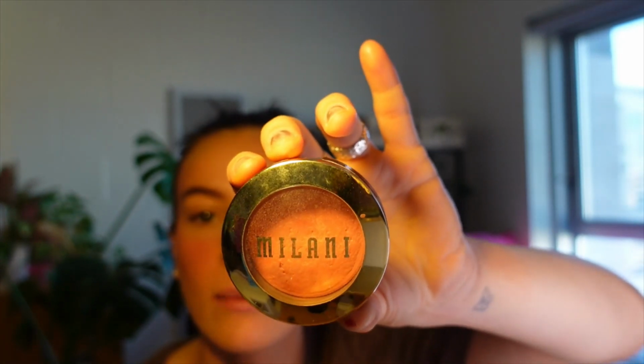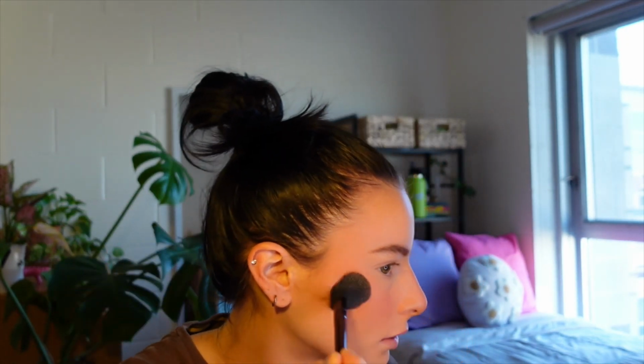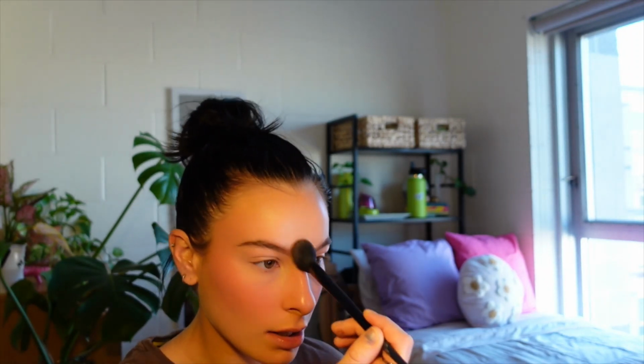On top of that, we're gonna go in with this Milani blush. I use it more of a blush topper because it has shimmer in it. And it just creates a really nice finish. This is in Luminoso, and as we can see right here, vegan, love it, iconic. So this one I concentrate a little more, well, I do it everywhere, but this one can be more in the front of the face because it's lighter in color. More of that peachy tone that I like to have. On the nose, a little on the chin, a little right here. Gorge.